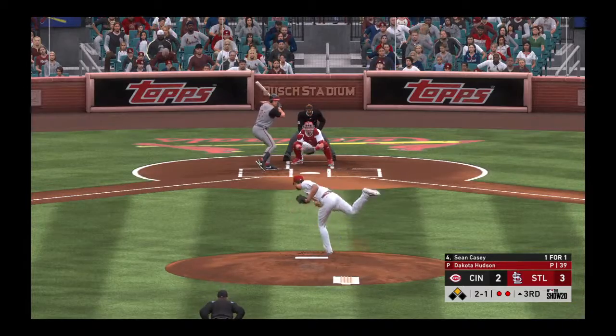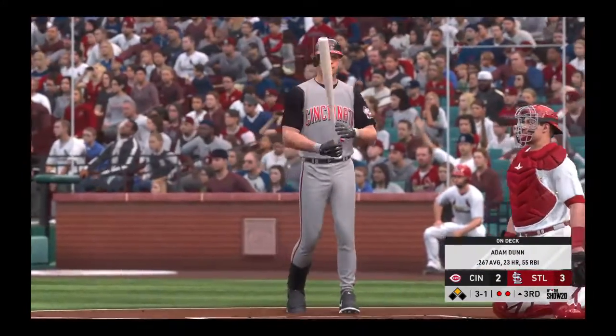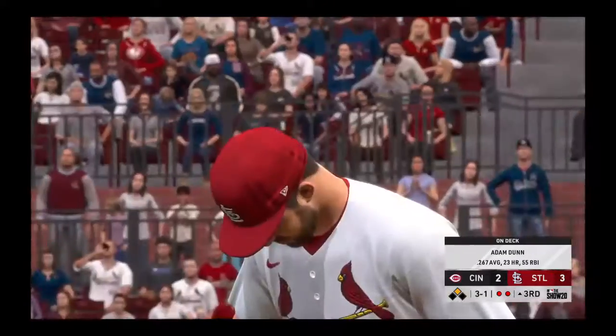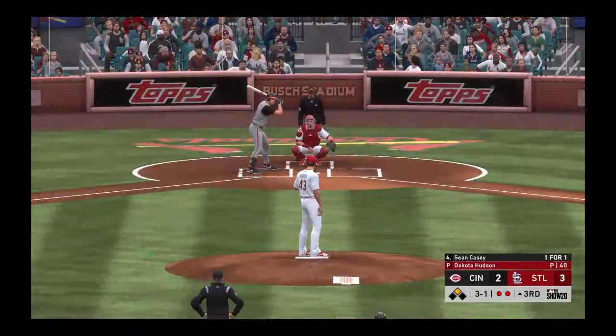Gets the sign. The 2-1. Ball 3. And he misses again. Ball 3. 3-1. This is where you cash your strike checks right here. 3-1. You're one of the best hitters in the game. You live for situations like this.